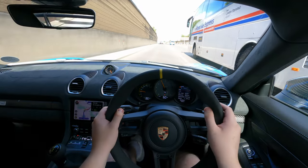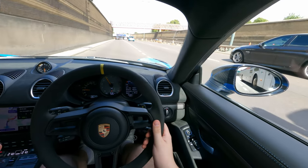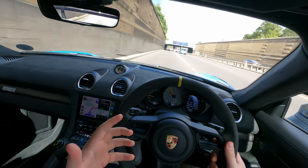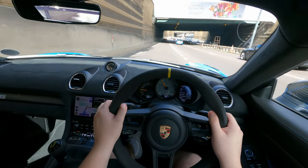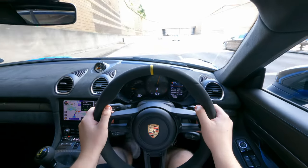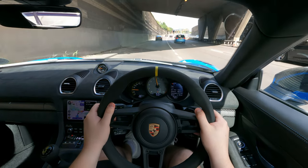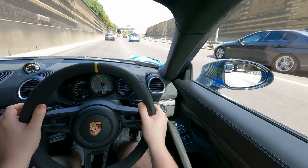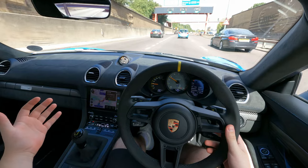Yeah, this is the main selling point of this car, for me anyway. Just the noise, the drama behind it. Sure, it drives really well, but the drama is just so good. Oh, so nice, such a good car. And you can't pass a tunnel, overpass, whatever, and not do that. It's by law. Anyway, put it back into drive.